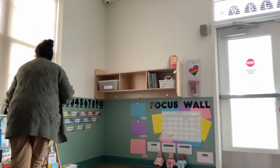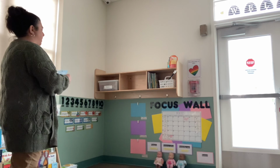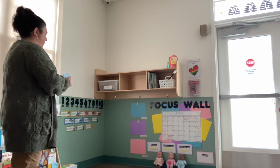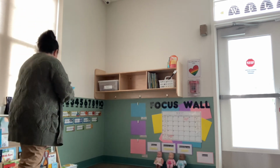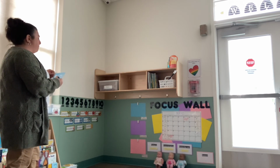Okay. What is something in the room that sounds like the buh, buh, bee sound? Good job, Aria. You found the balloons on the book. Balloons.